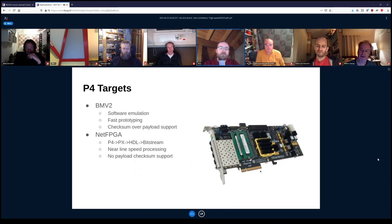The card you see here is the one that I developed the code on. It's a so-called NetFPGA card. And it's basically an FPGA that happens to have some SFP+ ports. And for those of you who have programmed on an FPGA, you might know that an FPGA is basically all the gates that you can put on there. So it's very, very low level, below any programming language. The nice thing here is that there is a P4 to PX intermediary compiler that compiles to HDL, which then compiles to a bitstream, which you can upload into the card.